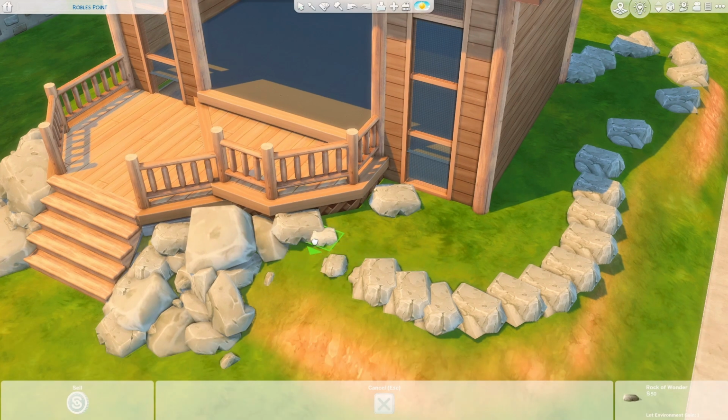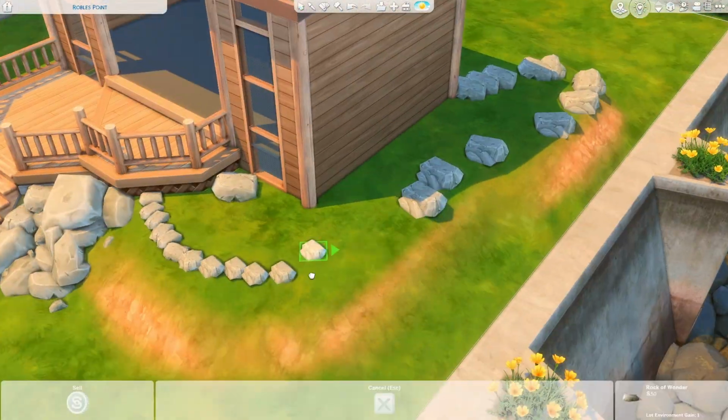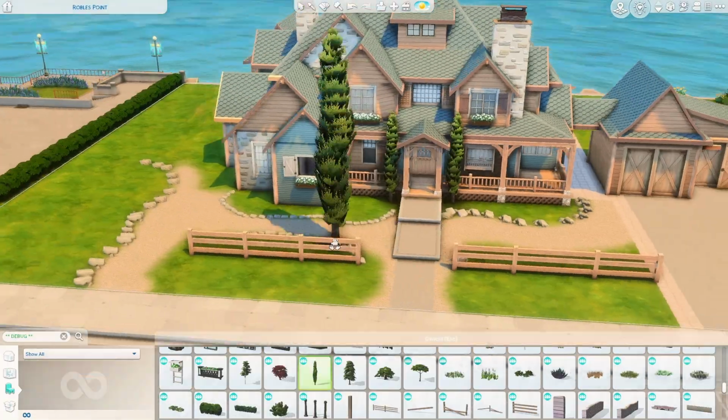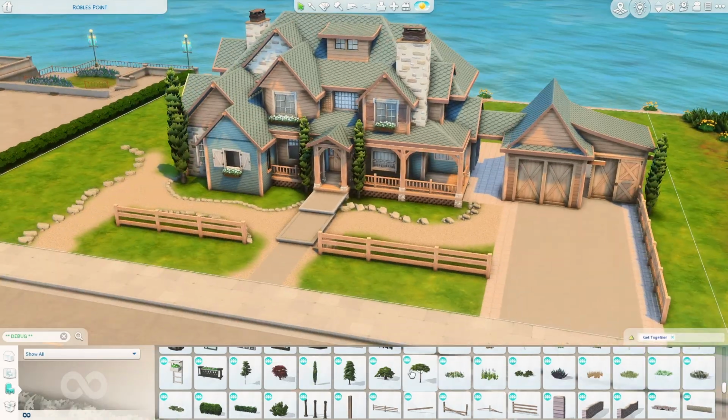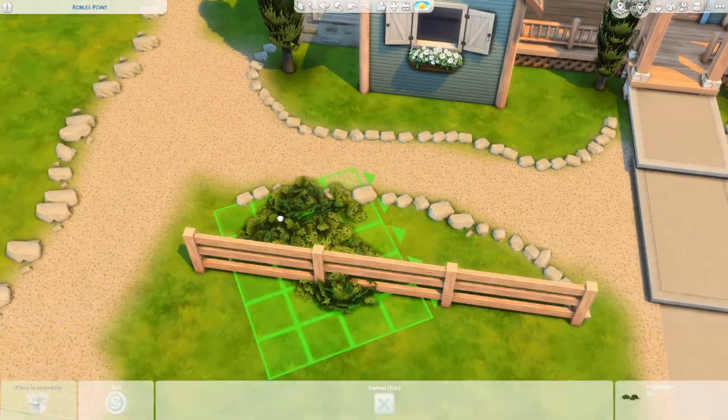Now, this house has a lot going on. It has an onsen, like a bathhouse, in the back. There's a gazebo. There's somewhere where you can do your gardening. I also really like the way that the garage turned out.